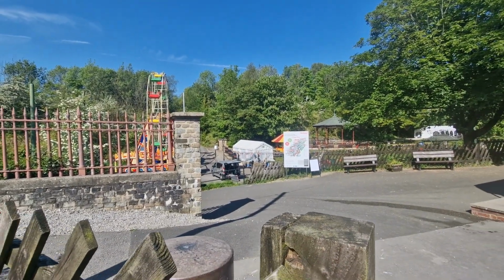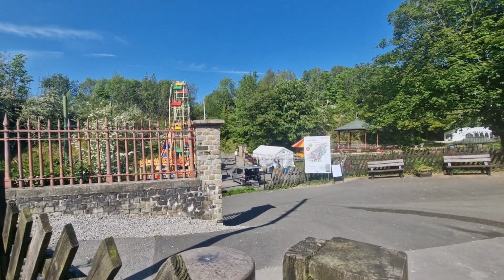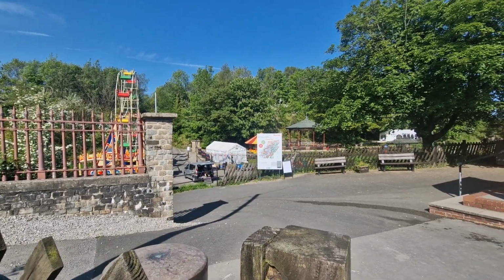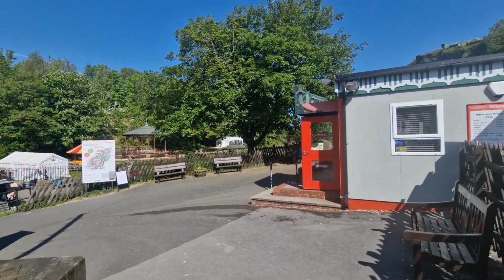Morning everyone, we're back at the Tramway Museum because they've got their Seaside Fun Weekend going on. As you can see, we've got an old style big wheel, some tents, some with games that you can play, and there's loads more that we can look at. So just waiting for it to open.